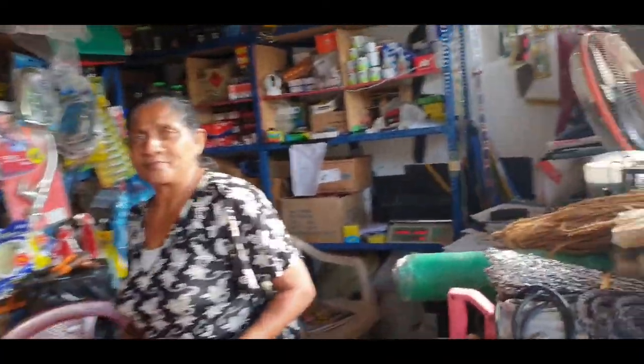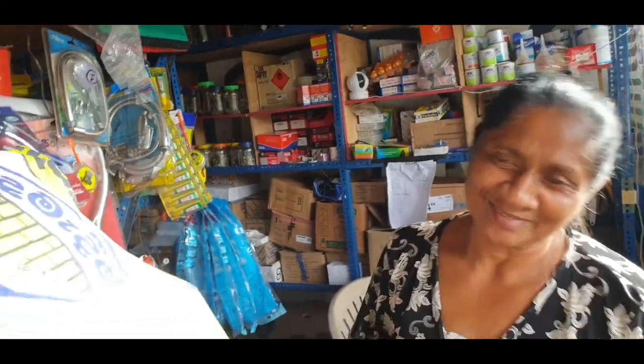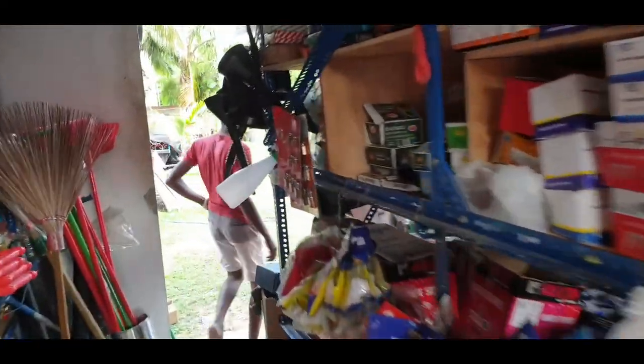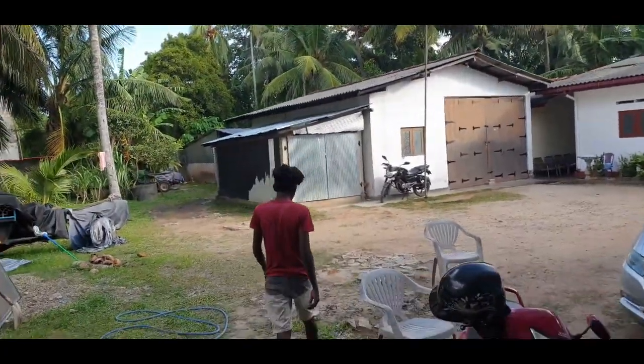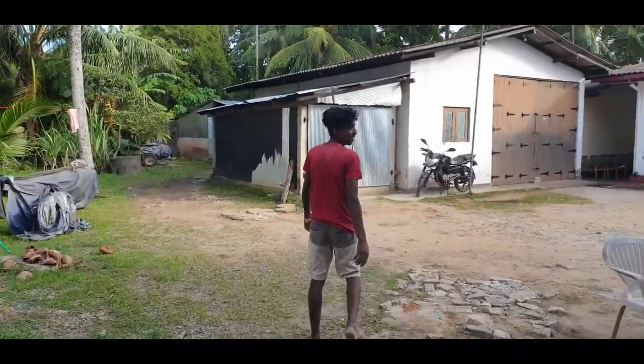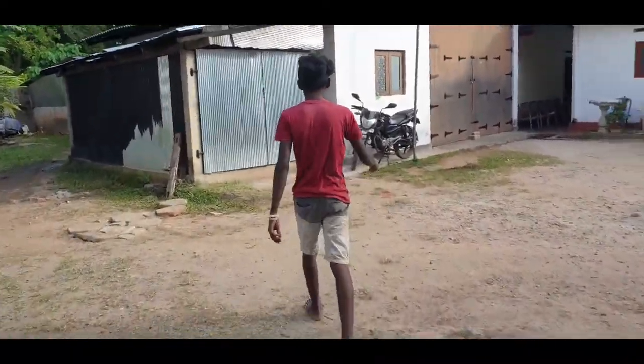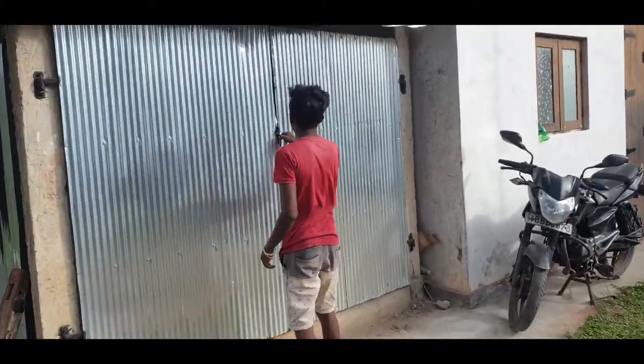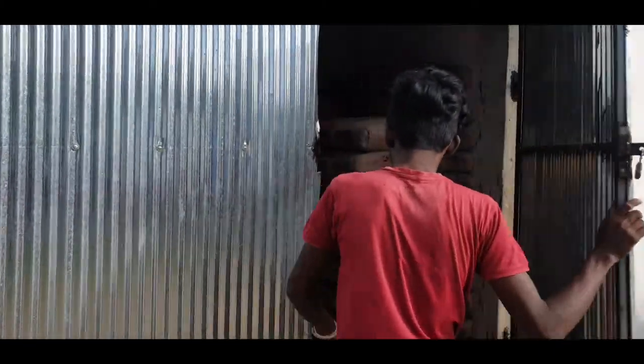Because this is really like a treasure hunt to find. This is not easy. How many shops have this in Galle? Only you, huh? I go to many hardware shops. Not available. Not available. So here we found the source of lime. I will add that video. Now this is the place to get it. Who would have thought?